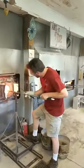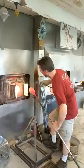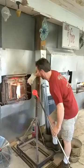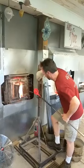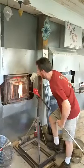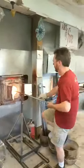So now comes the more difficult part, when you rake away from the iron. Still with the angle, but he'll pull about halfway or more, and then go to the other side. This pulling motion, as you can imagine, would pull the piece off or away from the blowing iron.